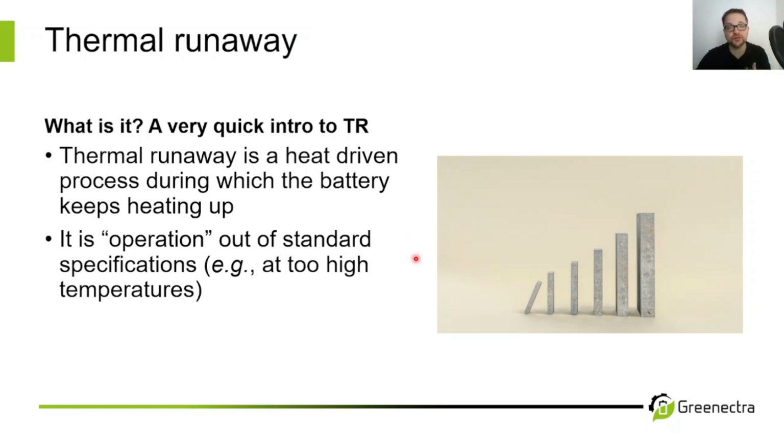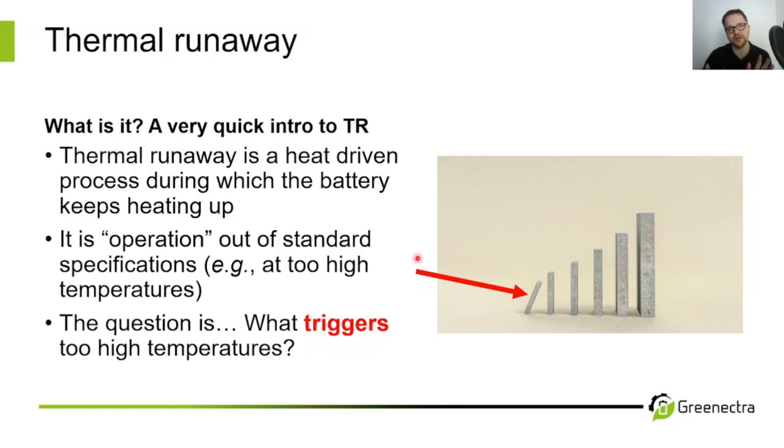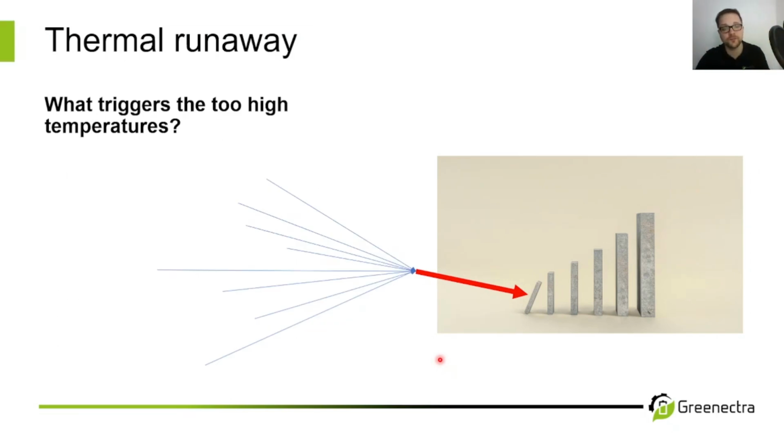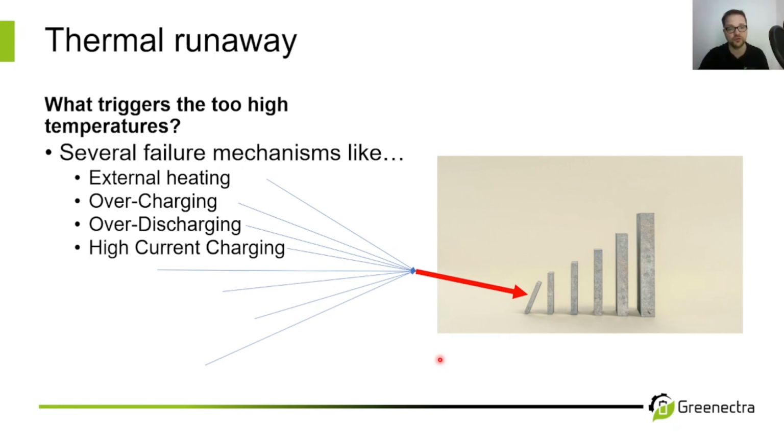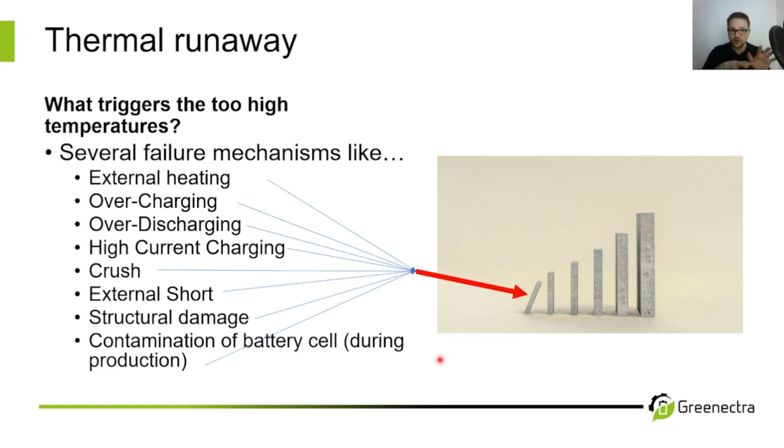So the question which we should ask ourselves now is, what can trigger a too high temperature in the first place? And there are actually different possibilities. There are several failure mechanisms, as we say. For example, external heating, overcharging of the battery, over discharging of the battery, charging at a too high current, the crush, the mechanical deformation of the battery, for example during an accident, the external short of the battery, a structural damage of the battery, and also the contamination of the battery cell during battery production.